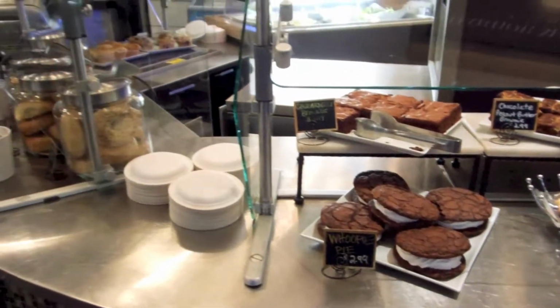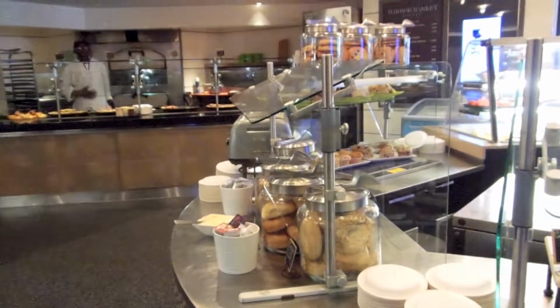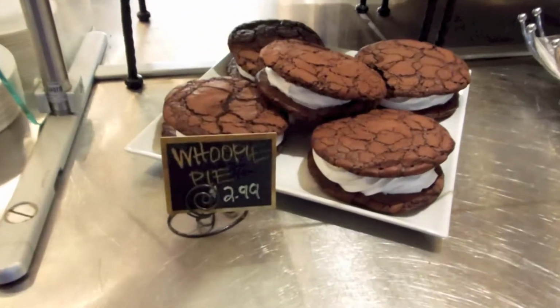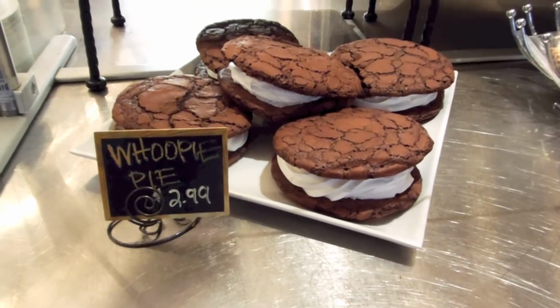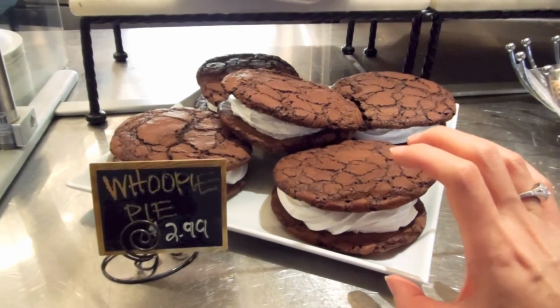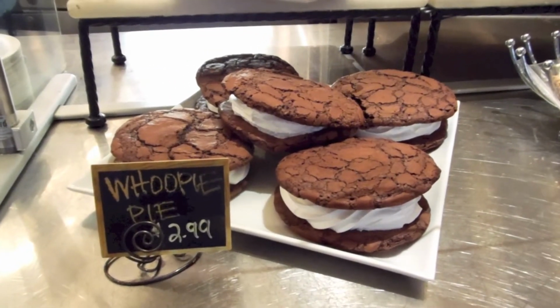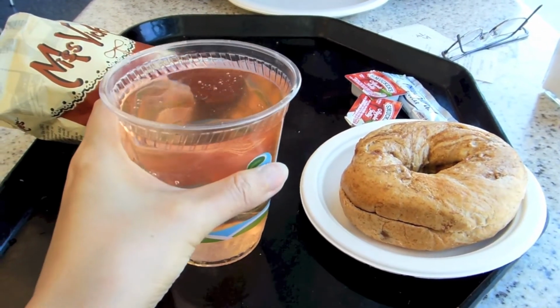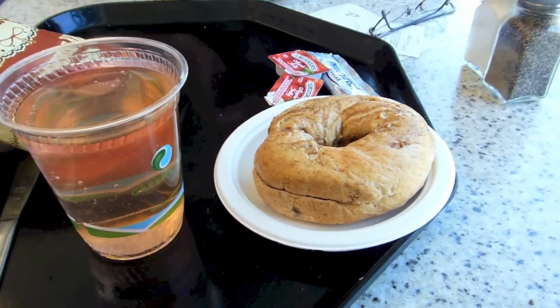And this is the Aquarium Cafe, and this movie pie is huge. Yeah, this is so huge. Look at that. Yeah. And this is what I got. This fruit water is so good. And a bagel.